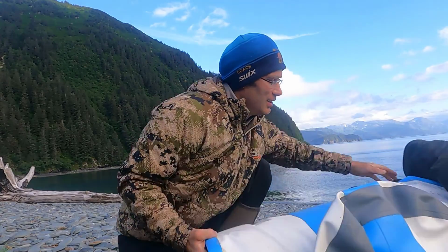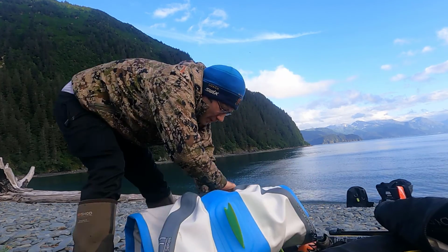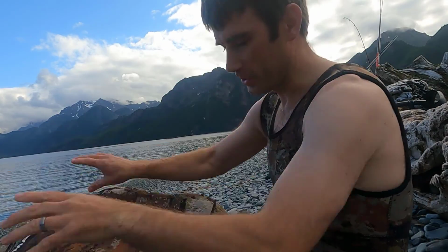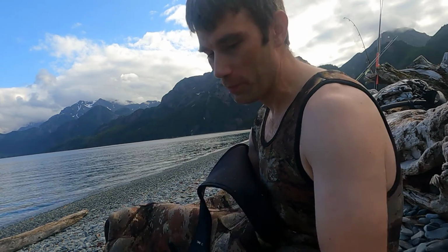These kind of paddle boards are pretty amazing. Fit right in here, unroll them out, pump them up. Since you're pretty exposed on the paddle boards, we're gonna put on these wetsuits, so in case we fall in, no big deal, we can just swim, we'll float.